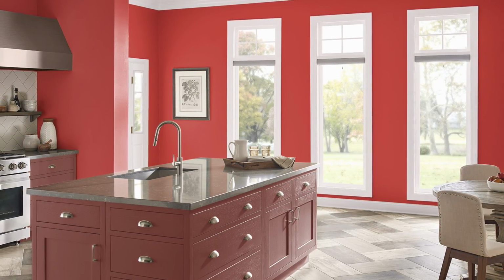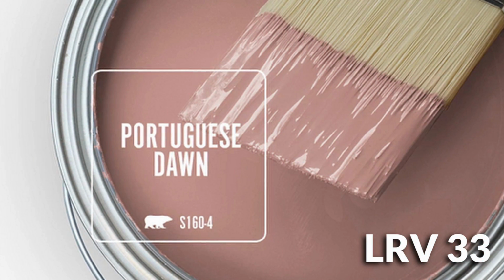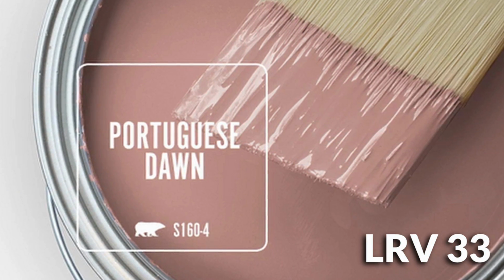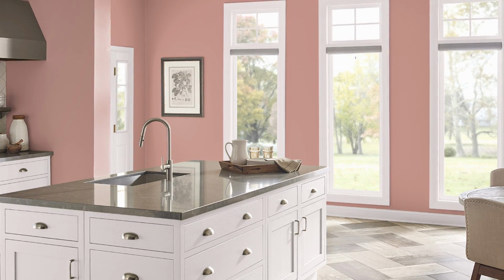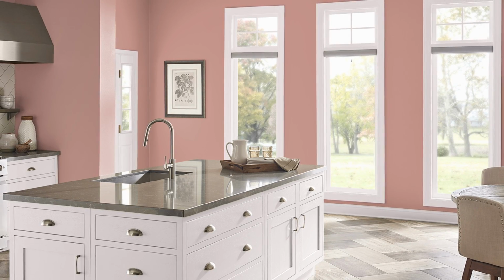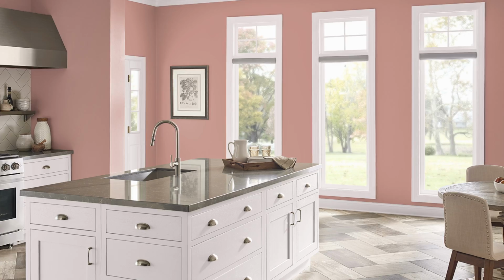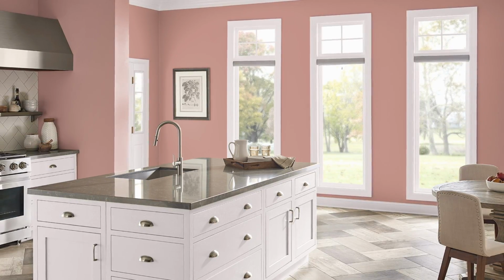An alternative red choice would be something like Portuguese Dawn, which is a little more toned down, neutral, more of a red undertone, brown tan kind of coloration. It can look a little more pinky than red, but this is the sort of color that will be a little more mellow on the eyes and will maybe last more than a few months on your walls.